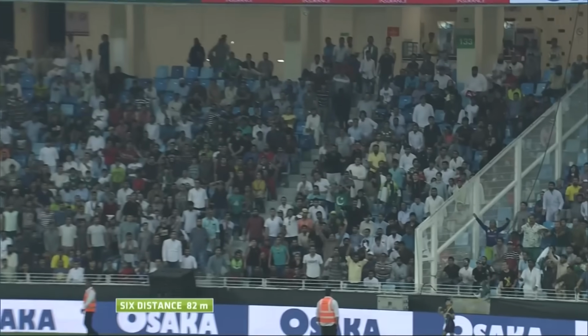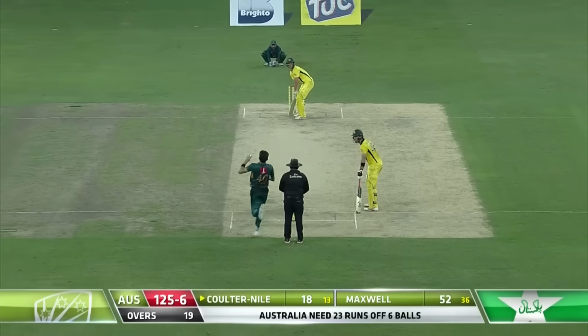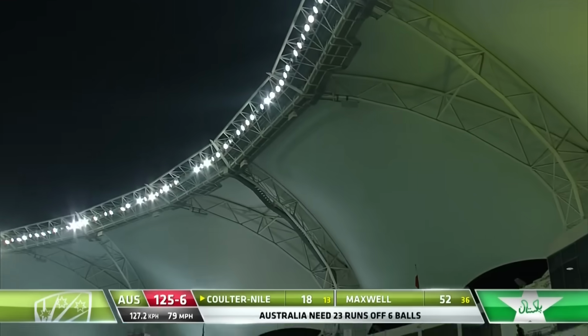This could be going down to the wire, Ramiz. Absolutely, yeah. We want a good contest here. Australia need 24 now. Shaheen Shah Afridi. Here we go then, last six balls of the contest. That's a score. It's a six. It's a big one. What a start. It's gone out of here.